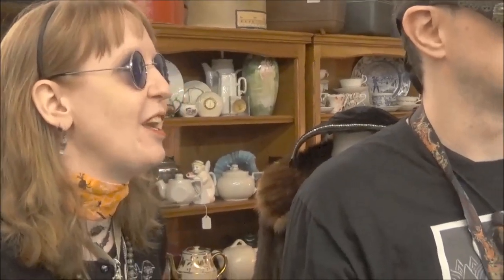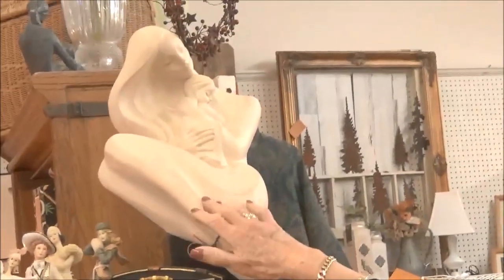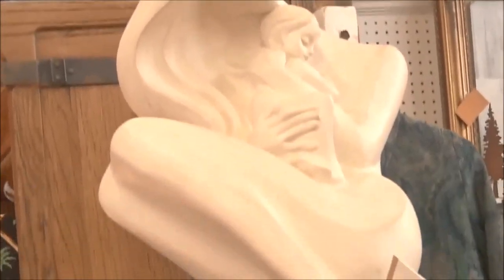Because it's a sculpture. What are you getting, Gomez? This is an Austin sculpture. That is the artist's name, Austin. And you'll find a lot of that throughout the store.